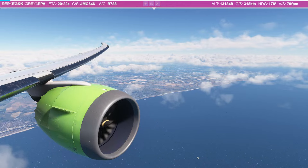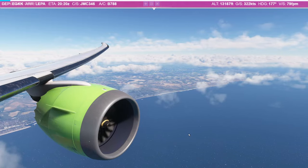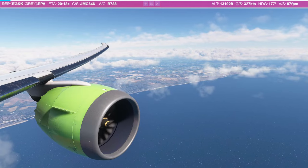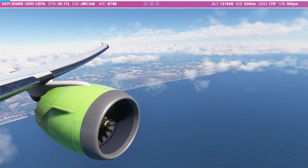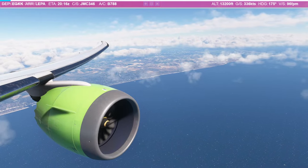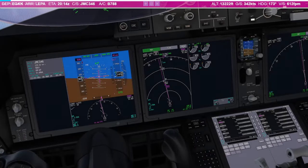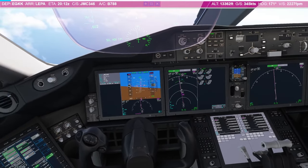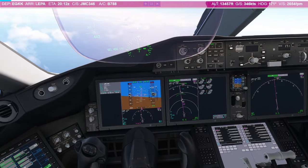You can see how windy it is down there, all the white caps. To be fair, I think there are some clear patches around the UK. But yeah. Where's it going? Oh yeah, good. So that seems to be the way for long range aeroplanes, certainly.